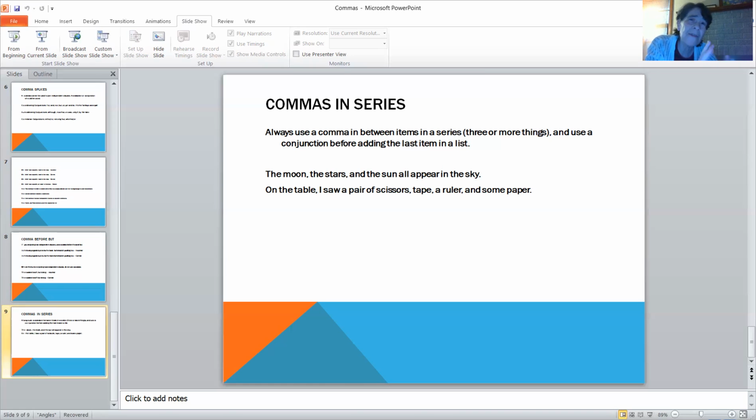Now we have this conjunction, but, and we know that we need to put a comma joining two independent clauses. And if we're choosing to use that, the word but, this is the way to do it.